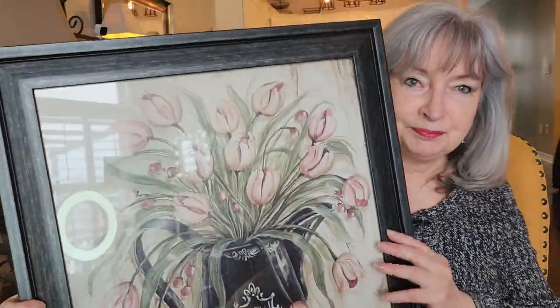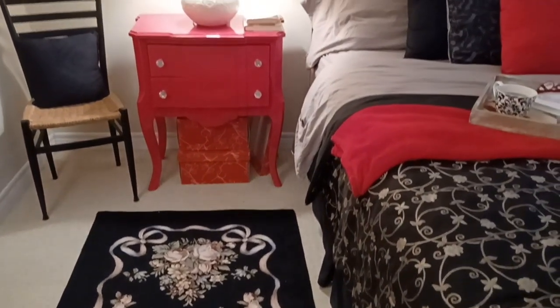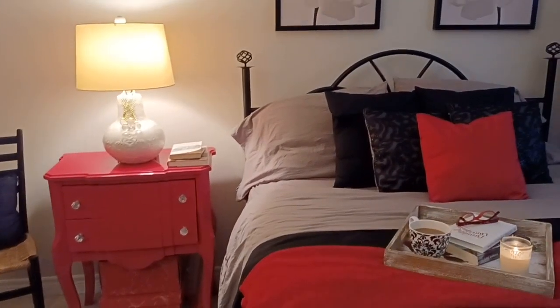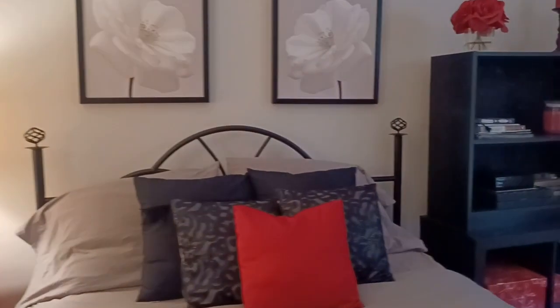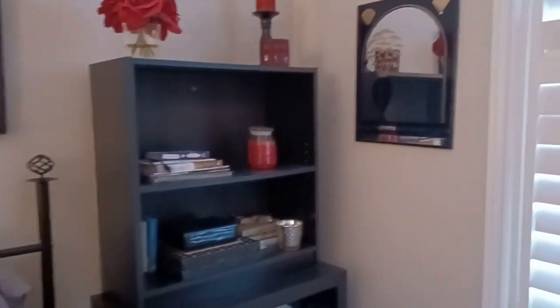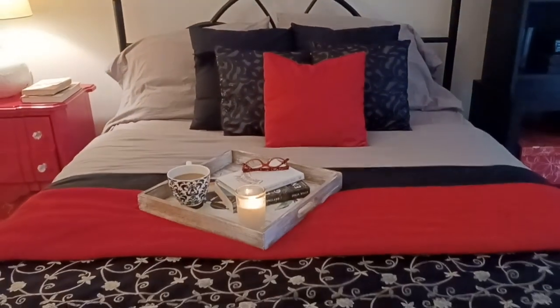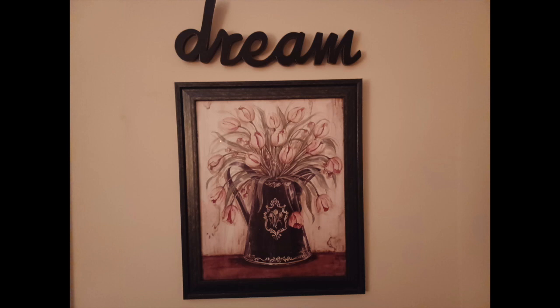And the other item I got, which is the one I got this week, and I loved it, is this picture. I hope I can show you. It's just some beautiful tulips in a vase, and they're sort of flopping over as tulips do. And when I saw that, I just loved it. So hopefully you can see that. So they were my treasures this week.